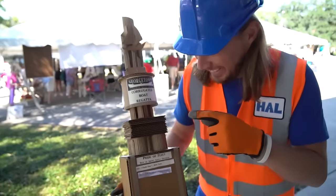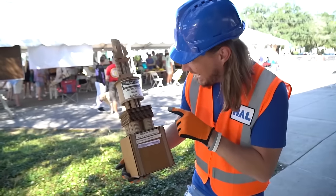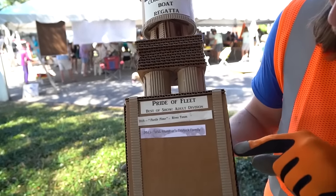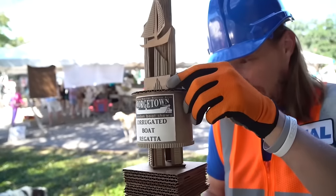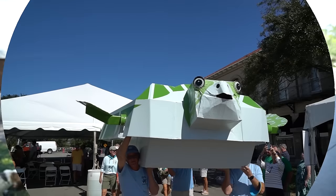Oh, wow, look, my friends. This is actually one of the trophies for the cardboard boat race. It's really awesome, right? Look, it's all made out of cardboard. It's great. And look, it's even got a sailboat on the top of it. Oh, this is really awesome. I can't wait for this race to get started.